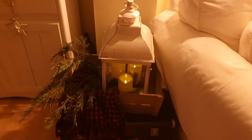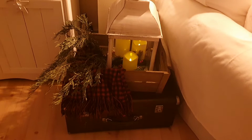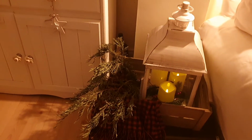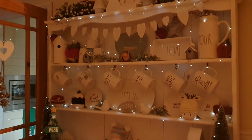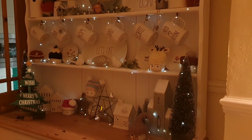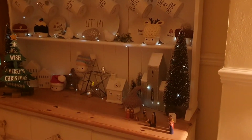There's a little Christmas lamp I had off my parents last year on top of an old suitcase with some fresh greenery, and then my hutch, lots of Rae Dunn on there. That I was lucky enough to be able to collect whilst we could still get Rae Dunn in TK Maxx.